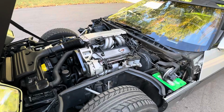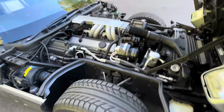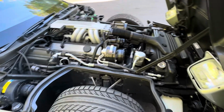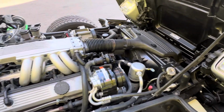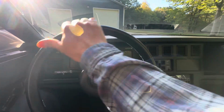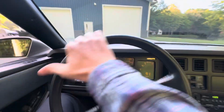You can hear it revs nicely, it runs great, it fires right up. The air conditioning works from what we can discern. The pop-up headlights function appropriately. And as you'll see here when we take it for a ride, it's really just an awesome car to cruise.